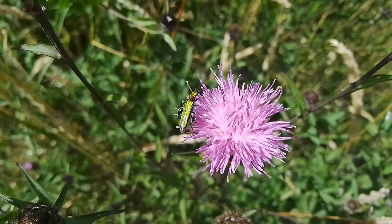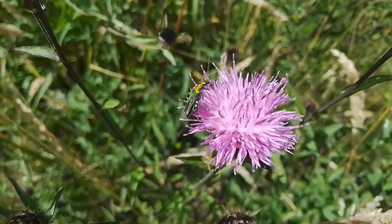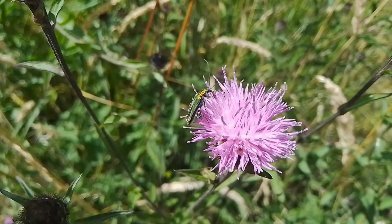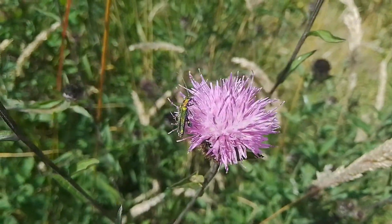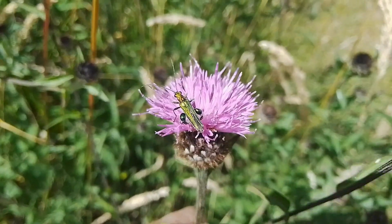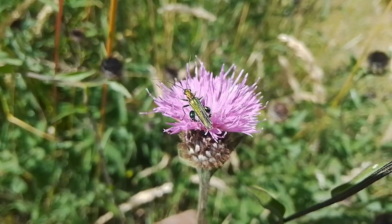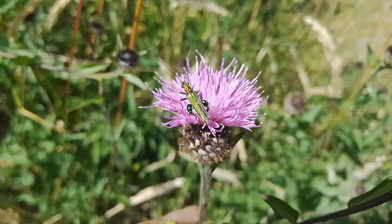And here is an extremely familiar beetle now in Nottinghamshire, and yet only a few years ago this beetle didn't occur here at all. This is Oedemera nobilis, usually called the swollen-thighed beetle, and that's evident by the swollen hind femur of this male. The females don't have the swollen femurs. It's an absolutely beautiful species. And as you can see, it's a beautiful metallic green. There are some slight variations, and depending on age, sometimes they can have sort of bright metallic orange tones. They really are a beautiful beetle.